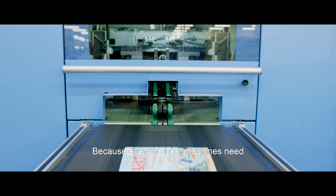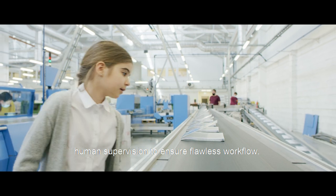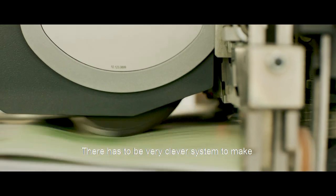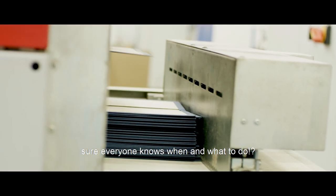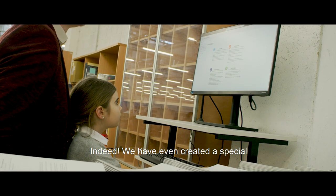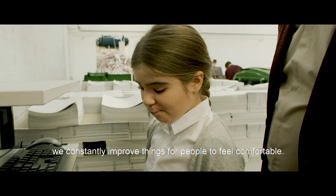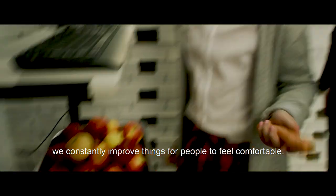Because even the best machines need human supervision to ensure a flawless workflow. There has to be a very clever system to make sure everyone knows when and what to do. Indeed. We have even created a special communication platform to exchange news and ideas. We create a friendly workplace. We constantly improve things for people to feel comfortable.